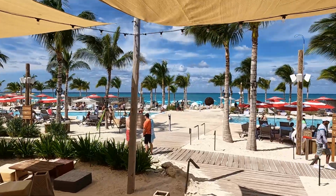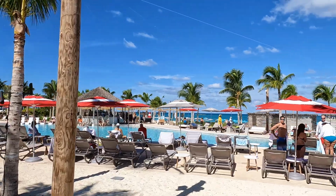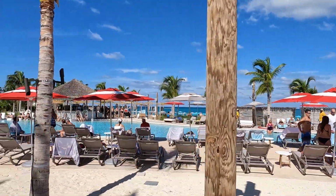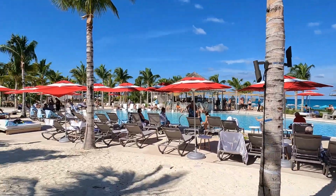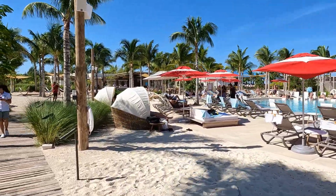So from here, we are going to go towards our left, which is the south side. There are both the south and the north lagoon pools, surrounded by plenty of sun loungers and umbrellas. There are also a handful of clamshells and daybeds as well, but those fill up fast.